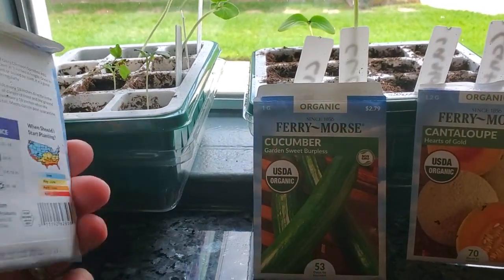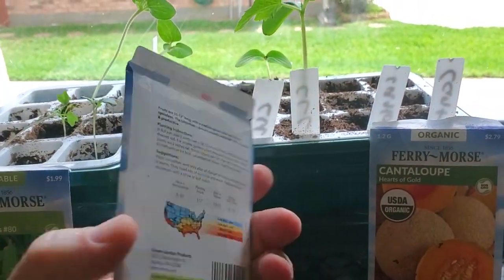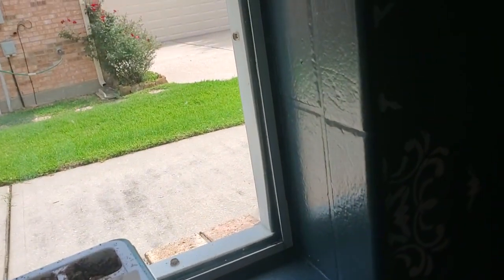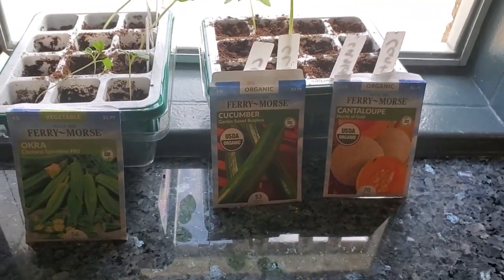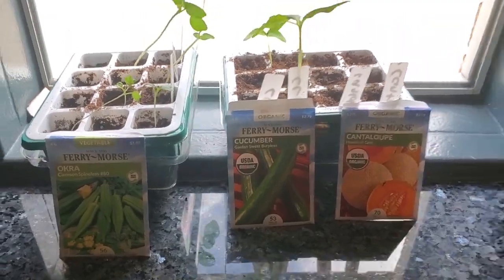So they should be up by now. Got the right depth. Cucumber 8 to 10. They should be up by now, which is why 2 of them are. Cantaloupe says 7, and there is none up. So not good on Ferry Morse so far.